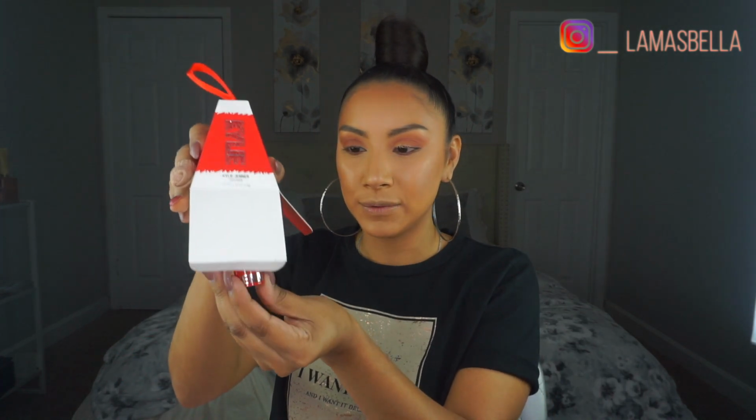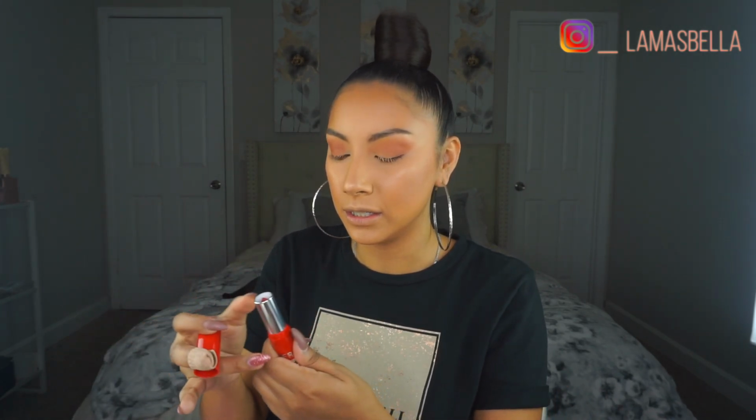So the next thing that I bought, this is so cute, is her matte lipstick. This is in the shade Mary Jo. I actually bought 2 of them, but this one is in the shade Mary Jo. So it comes like this and then it pops right out. So we're gonna go ahead and open her up. Love the packaging. This is really cute. It's a nice deep red. You can never go wrong with a deep red, especially for the holidays.